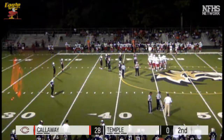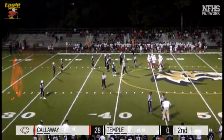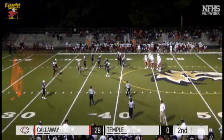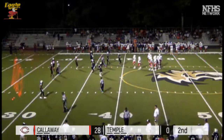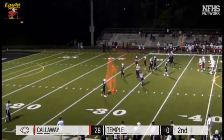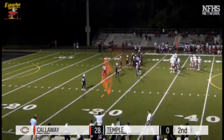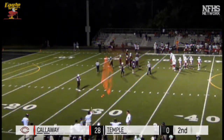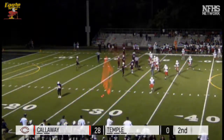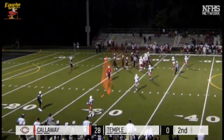After the play, looks like a personal foul against Temple after the play, so that's going to cost the Tigers 15 yards on the play. That's unfortunate. I don't see exactly what the Temple player did to warrant a personal foul call, but nonetheless, the officiating crew saw something out there. They're a little closer to the action than we are up here in the box. Penalty moves the ball down to the Tigers. But one thing we're glad to see is the Cavaliers aren't on the receiving end of a bunch of these calls like they've been the past few weeks.